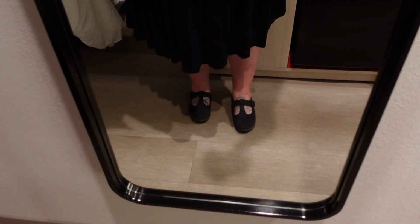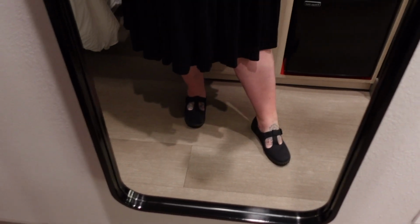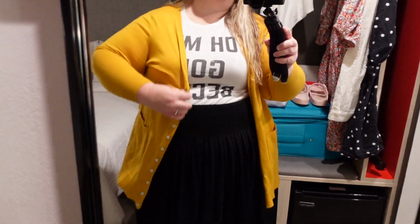So first off, here's my fit for the day. I have my Oh My God Becky shirt, obviously a reference to the song Baby Got Back. And I got this skirt I thrifted. It is Just a New Day from Target, but I really like it. It's flowy, it's got some small pleating in it, if you can see. My shoes are secondhand also, although they were new. They are vegan Doc Martens, so they're not leather. They are cloth ones, and I don't think they make these anymore.